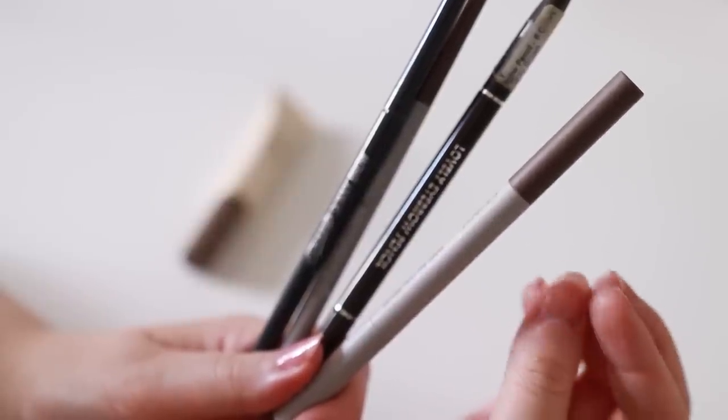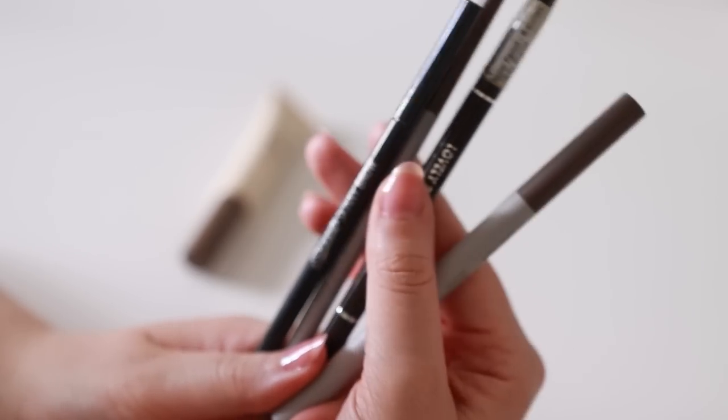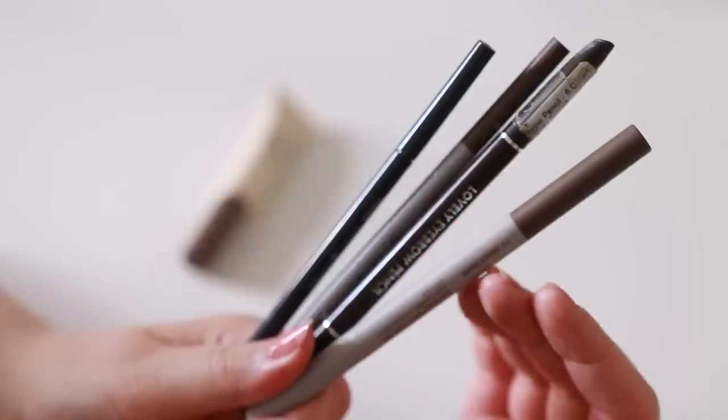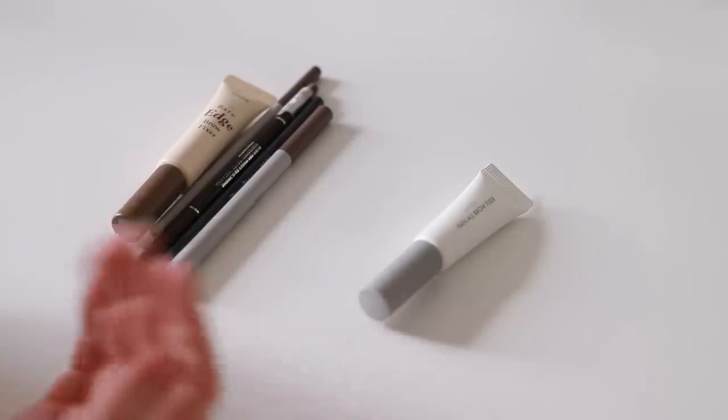It just puts down a really nice light to medium amount of product. And it's quite quick as well because it's a little bit thicker. Holding onto all of these, they all do different things. And my hair color changes a little bit from time to time, so it's good to have the variety. Riveting, I know, but this is a utilitarian section.